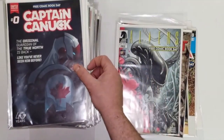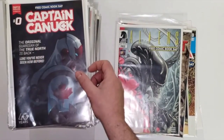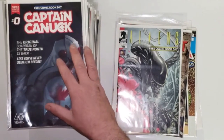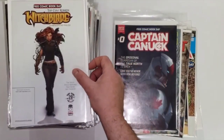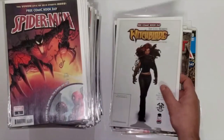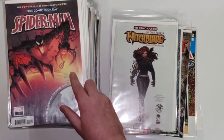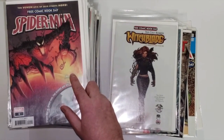Captain Canuck #0, free comic book day. Lots of this, man. Lots of free comic book days. And they're great reading. This should be very interesting. The artwork in this is awesome. Top Cow Rebirth, Witchblade, free comic book day. That's right. The Spider-Man Venom free comic book day.